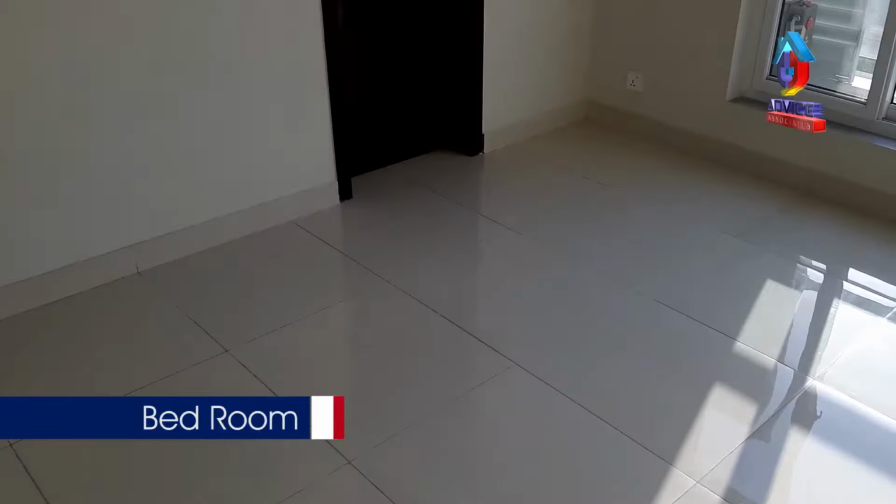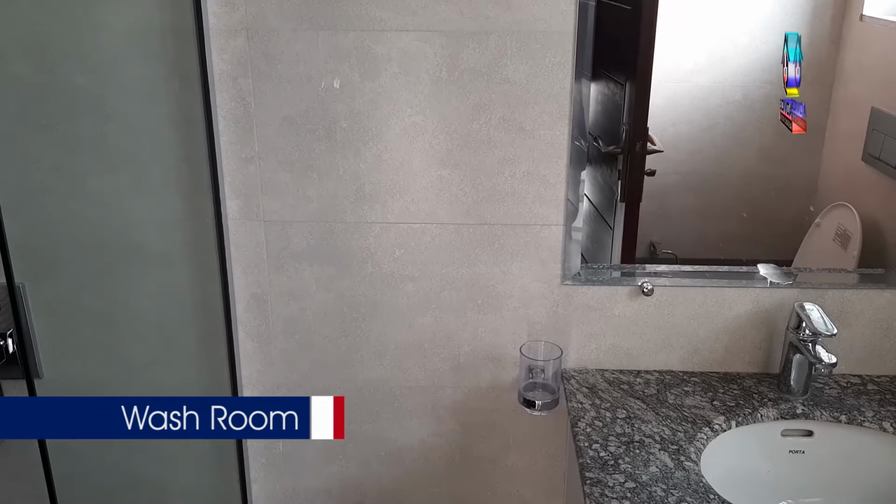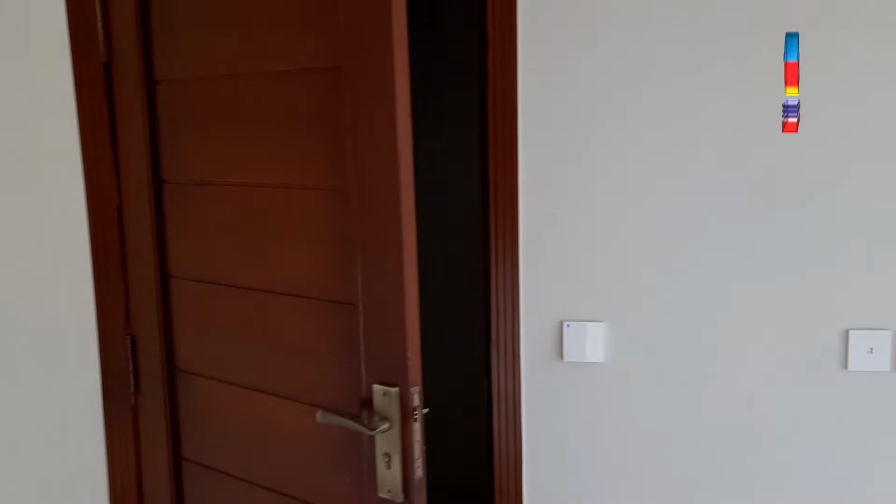On the ground floor, the first room is in a similar style to the one on the first floor. That's the room. So it's a decent room. I'm going to put it back on so you can see.